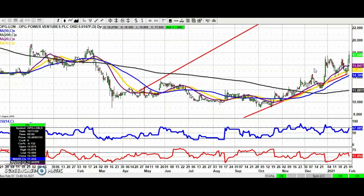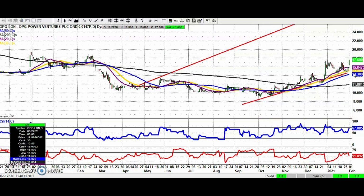The plus points here, I suppose, really are the clean break of the 200-day moving average in November, and then the very strong break of December resistance at the end of that month, and also the way that we've started off February with a break of last month's resistance, which clearly shows a strong technical message.